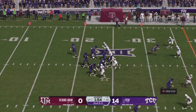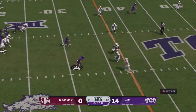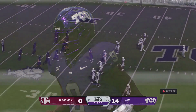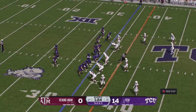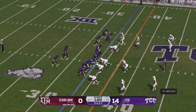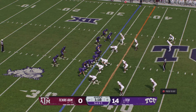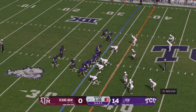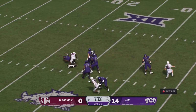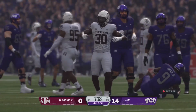Dropping back, it's Smith. Quick throw caught over the middle. They make the tackle, but not before a solid gain on that pass. Crucial third down play right here. Looking to pick up the first down through the air. Oh, they trap him for a sack.